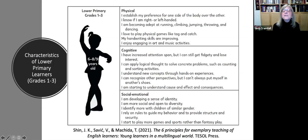Now that was children ages 2 to 5. Now we're going to look at children ages about 6 to 9, grades 1 to 3, lower primary grades. And this is the level 1 to 3 of our world. So let's see what physically, we now know they're becoming really adept at running and climbing and jumping. They like to play physical games like tag, catch.